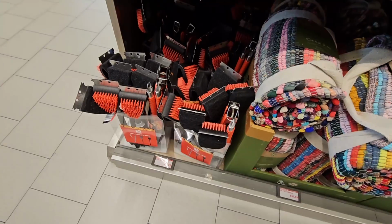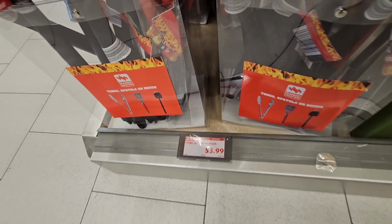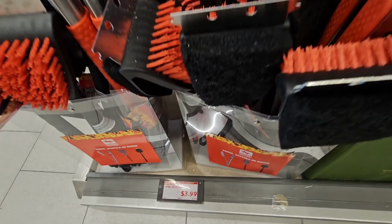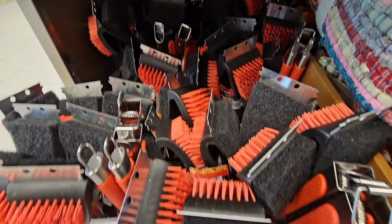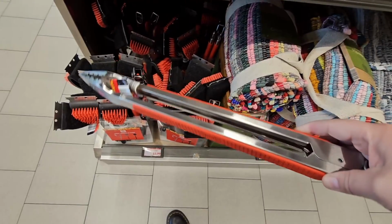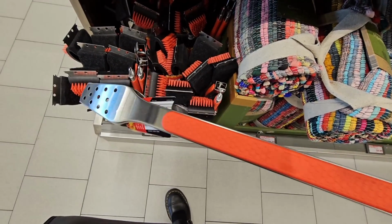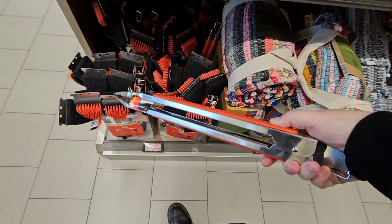And here is more of the items for barbecuing. Now $3.99, not a bad price. You get the spatula, you have the brush cleaner, and then the tongs. I'm gonna get the tongs out. Those are some good size. Those are nice and long for $3.99. Not a bad price for those. And I like the silicone grip.